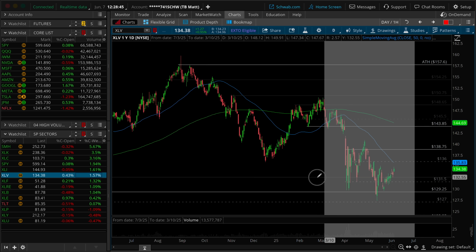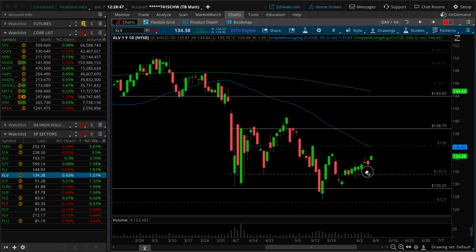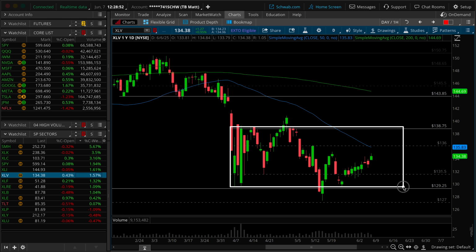Let's look at healthcare. A little bit of a bid here into the end of the week, getting some uptick. Still just inside of this balance range. It's hard to say anything constructive about it. As long as it's not breaking down through 129.25, I don't really see an issue with healthcare here.